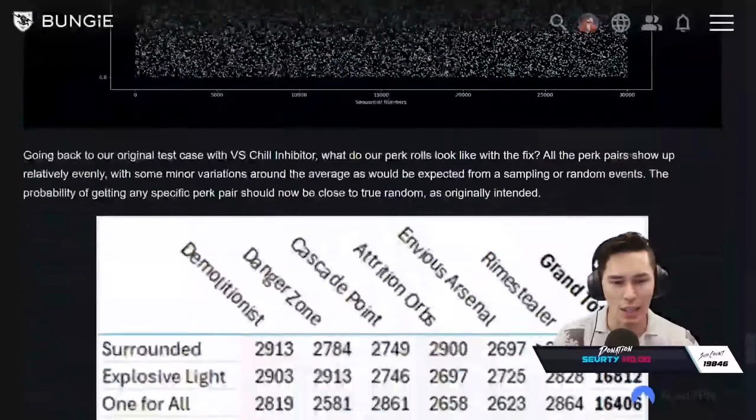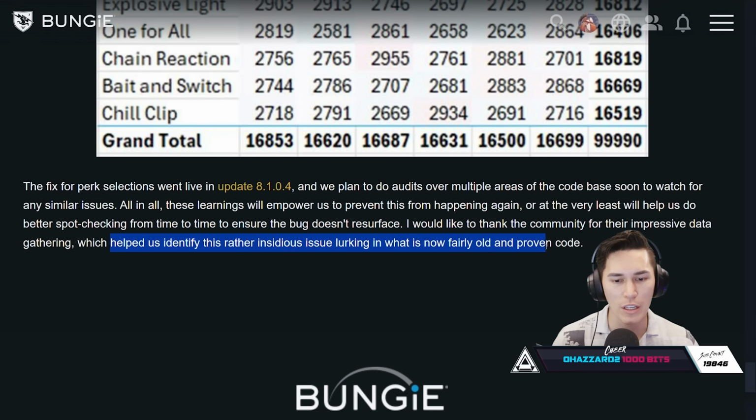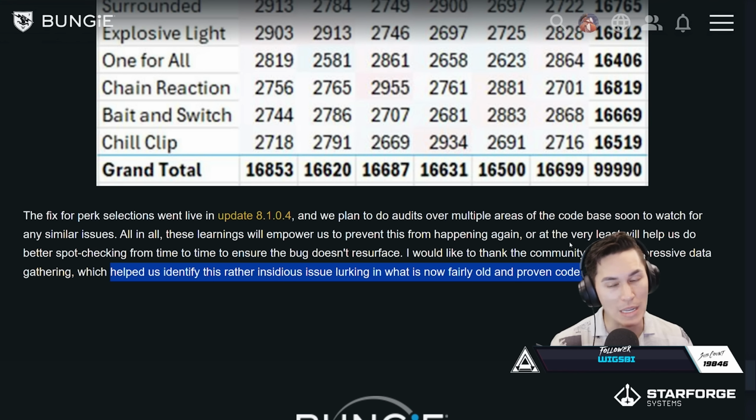Again, hold on. This last line right here: "Thank you for your help, community, for helping us identify this rather insidious issue lurking in what is now fairly old and proven code." Who's to say these engineers right now working on this, if any of them are the original that did? I mean, think about way back, because the Tiger Engine got overhauled from Reach to Destiny. You know what I mean?